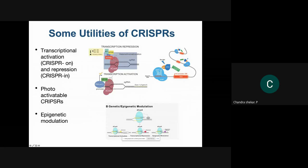Here is an example of transcriptional repression. I am circling it here, where you have a dead Cas9, dCas9, and a guide RNA, which will go to the specific locus. Let us say it is going to the promoter of a gene X, it goes to that promoter and binds there. And this Cas9 now is fused to a KRAB domain, which is a repressor. It can bring transcription repressors and repress this gene. So if you want to shut down a gene in a cell or in an animal without changing the DNA sequence, you can use CRISPRs to shut down the transcription of the gene.